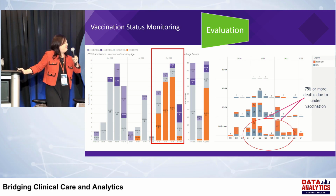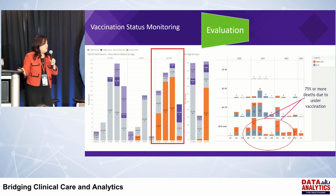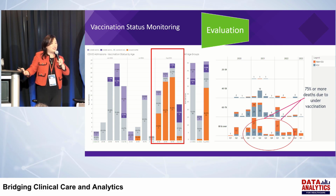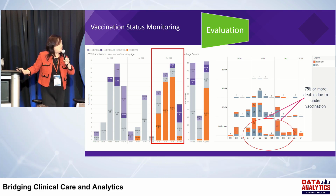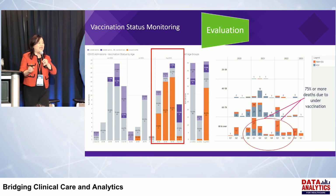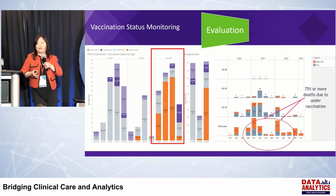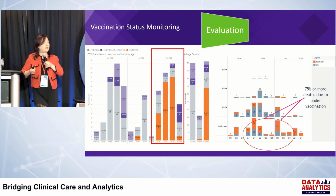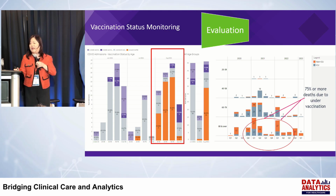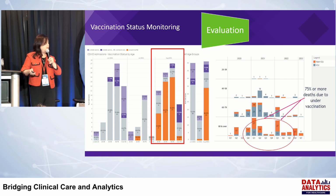Anyway, what I have here is 0 doses, 1 dose, 2 doses, and the under-vaccinated people are in orange. The stacked bar charts show the age groups. By August of 2021, most of the 80-year-olds were vaccinated and were not coming into the hospital. However, the 60 to 80-year-olds and 40 to 60-year-olds were waiting for their turn for the vaccine. They started to pile into our ICUs. On the right, I have the deaths, and the deaths were occurring in the 40 to 60 and 60 to 80 age groups because they were under-vaccinated.